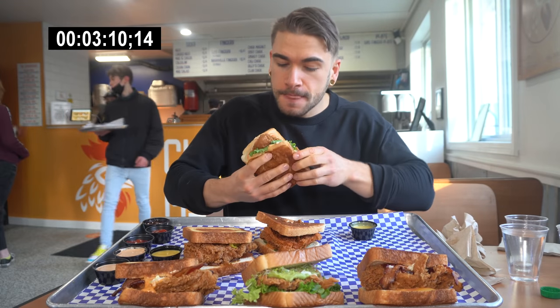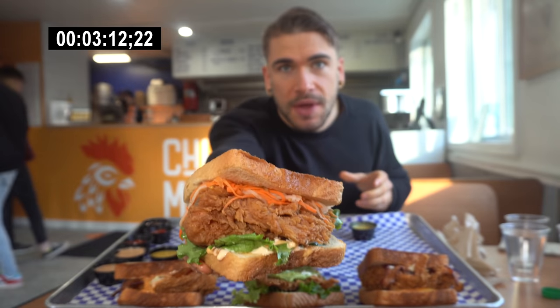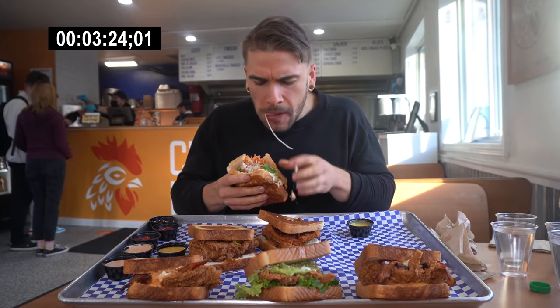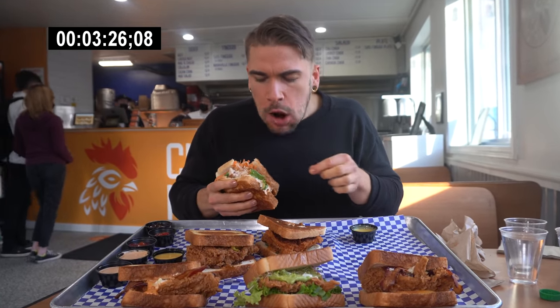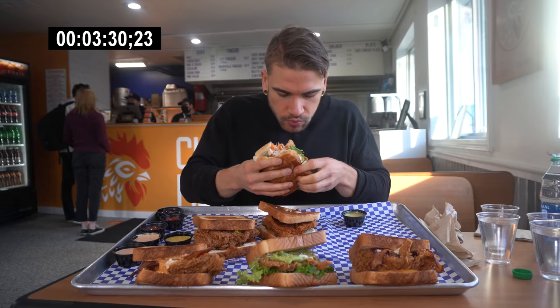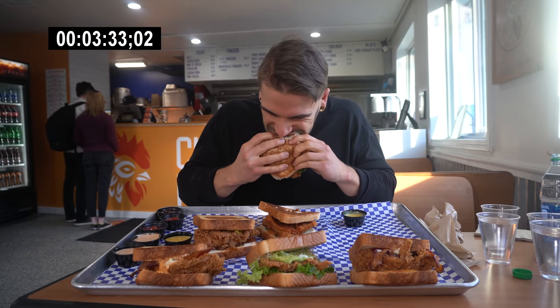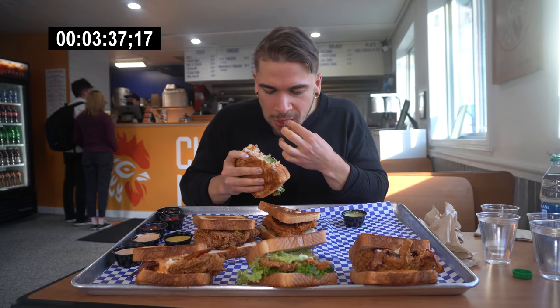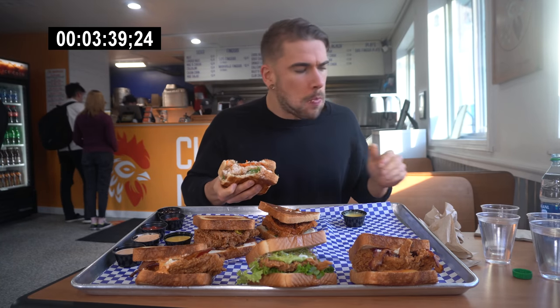All right, that was really good. Next, we got the chick meat, the bánh mì rendition. I can't get over how big this one is. Look at the size of that piece of chicken on it. That's impressive. House-made pickled vegetables. That was good.